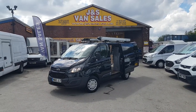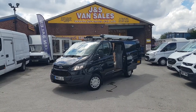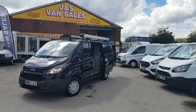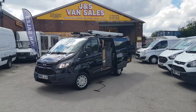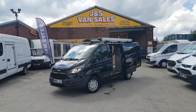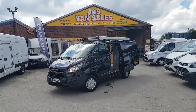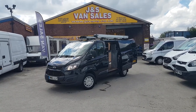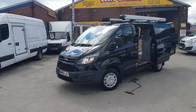It's done very low mileage, coming on to 36,000 miles. It's a used van though. It has got a few small scratches here and there on the bodywork. It's in very good condition, but with it being black, it has got a few scratches here and there, which I'll point out as I walk round. Nice van though, all round.